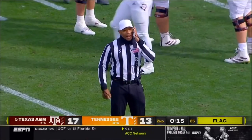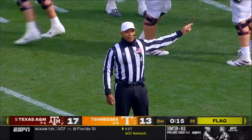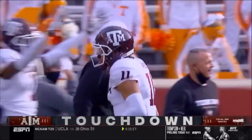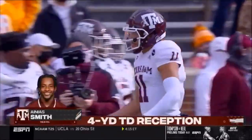Personal foul. Hands to the face. Defense, number 97. That 15-yard penalty will be assessed on the kickoff. Result of the play: touchdown.